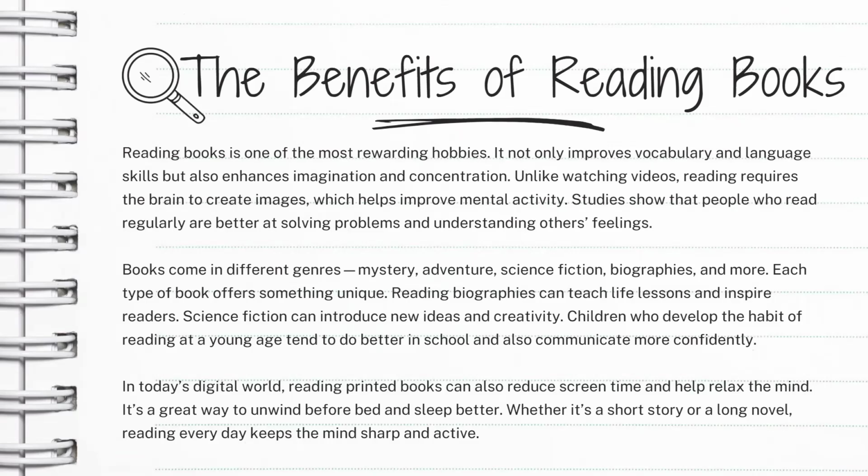Books come in different genres: mystery, adventure, science fiction, biographies, and more. Each type of book offers something unique. Reading biographies can teach life lessons and inspire readers. Science fiction can introduce new ideas and creativity. Children who develop the habit of reading at a young age tend to do better in school and also communicate more confidently. In today's digital world, reading printed books can also reduce screen time and help relax the mind. It's a great way to unwind before bed and sleep better. Whether it's a short story or a long novel, reading every day keeps the mind sharp and active.